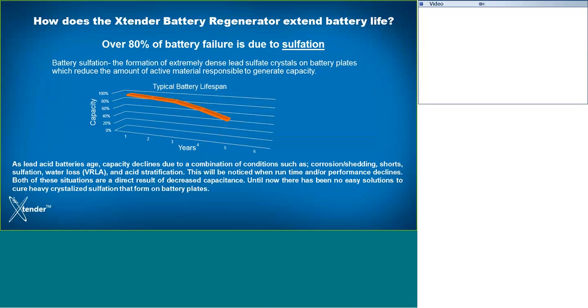As you see, as the battery approaches years 3 and 4, it starts dropping off faster. So as the battery fails and it gets towards that end of life, it really starts going bad. And this is the point where the Xtender Battery Regenerator can come in and boost your capacity back up and prolong battery lifespan.